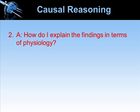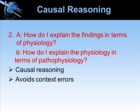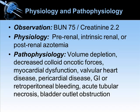The second question is, how do I explain the findings in physiology? If you get cramping abdominal pain, what is it? Well, it's constriction of some hollow viscera. Okay? And how do I explain the physiology in terms of pathophysiology? This, again, is causal reasoning and helps avoid context errors, and I think is an extremely important process in the diagnostic analytic process. So on the card, I have a very simple example just as an illustration.